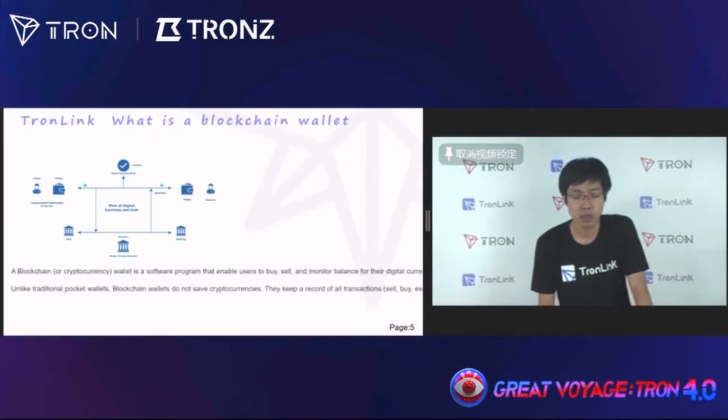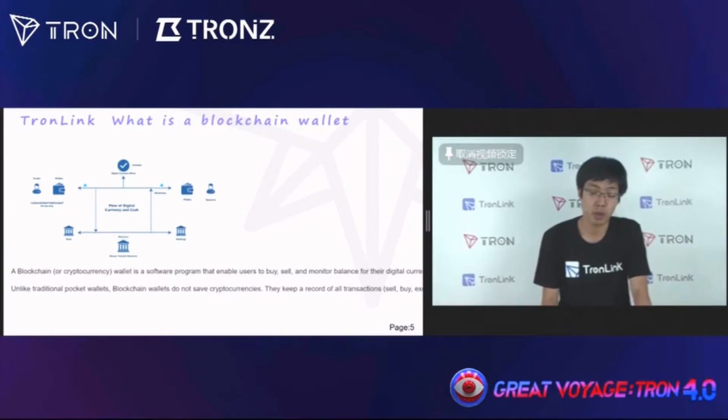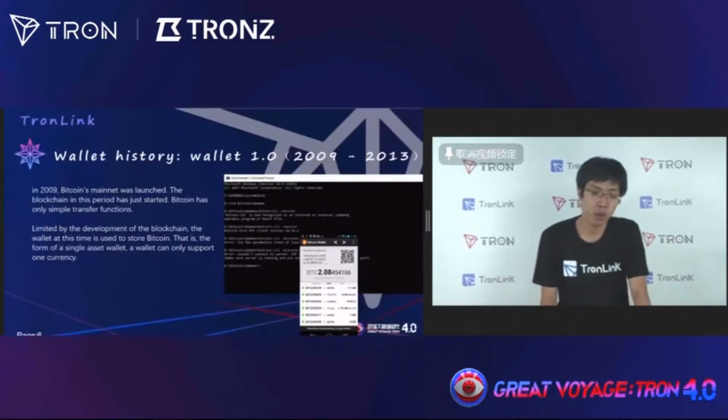So let's first define what is a blockchain wallet. Generally speaking, a blockchain wallet is a software program that enables users to buy, sell, and monitor the balance of digital currencies. Unlike traditional pocket wallets, a blockchain wallet does not store currencies, but keeps a record of all transactions. So now we know what a blockchain wallet is. We are going to have a quick walkthrough of the wallet history.